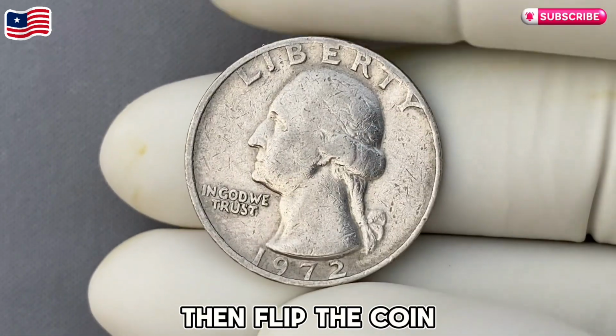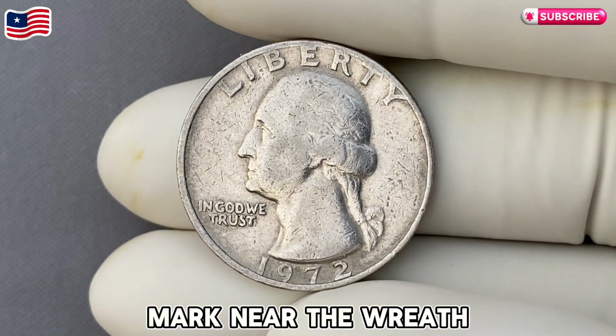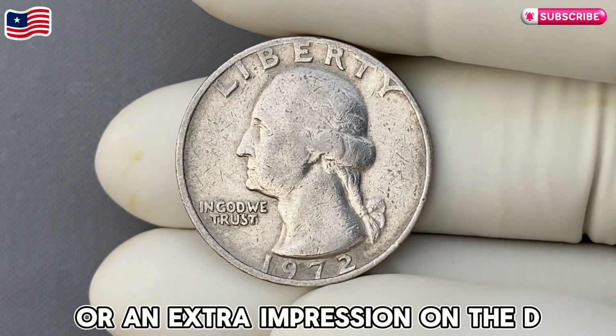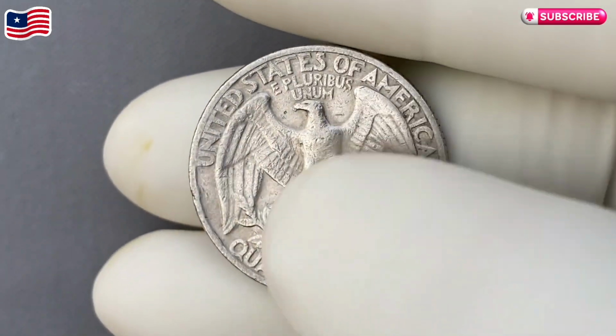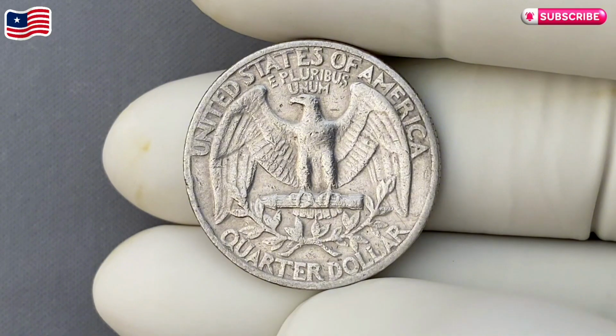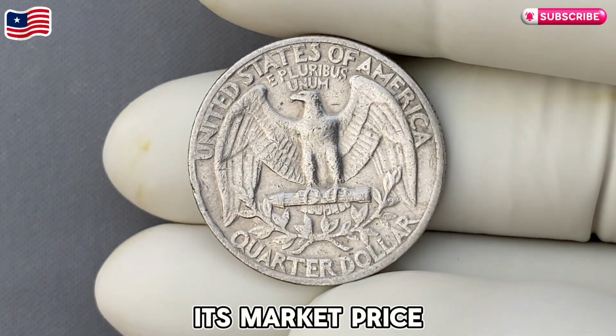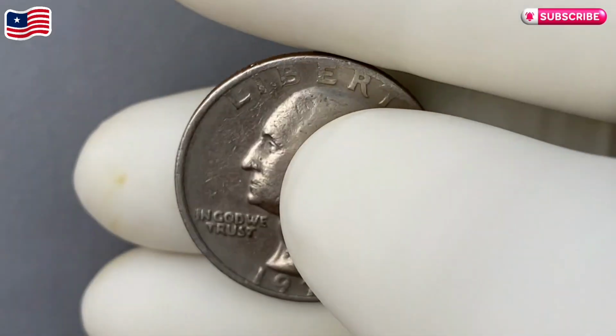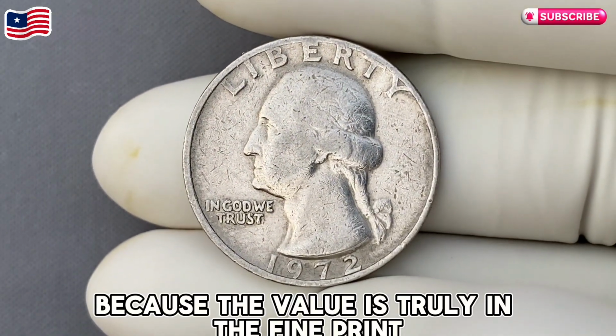Then, flip the coin over and inspect the mint mark near the wreath carefully. Look for any signs of doubling or an extra impression on the D. These tiny details are what separate a valuable coin from a common one and can completely change its market price. Don't rush, take your time examining each detail, because the value is truly in the fine print.